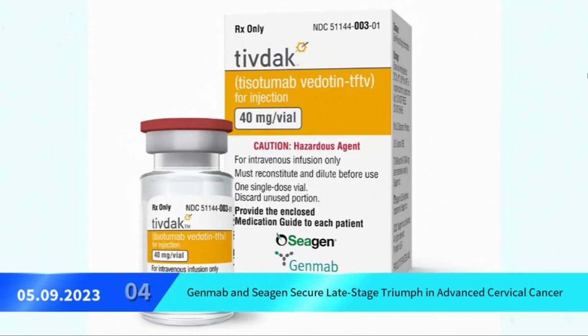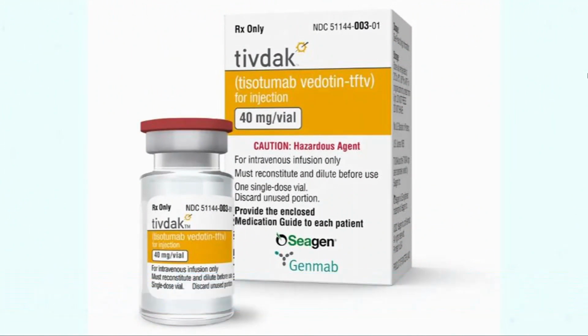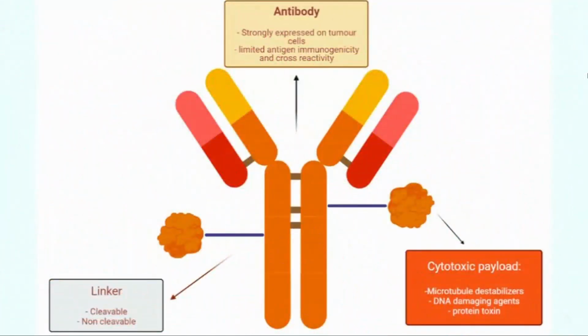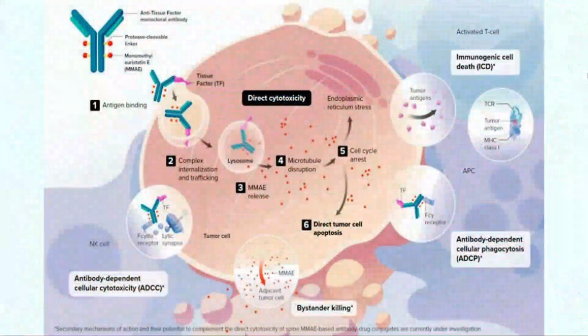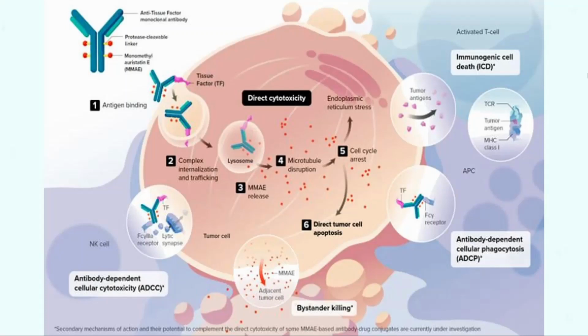Genmab and Seagen's Tivdak, an antibody-drug conjugate, showed promising results in a phase 3 trial for metastatic cervical cancer. Although specific data were not disclosed, the study met its primary endpoint of overall survival, and key secondary measures also demonstrated statistical significance. Tivdak, which targets tissue factor on cervical cancer cells, was granted accelerated FDA approval in 2021 and comes with a boxed warning for potential ocular side effects. Full trial results will be presented at a future medical conference, and the drug aims to provide new hope for patients with limited treatment options in this setting.